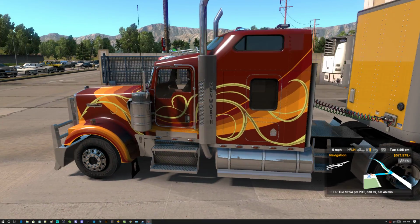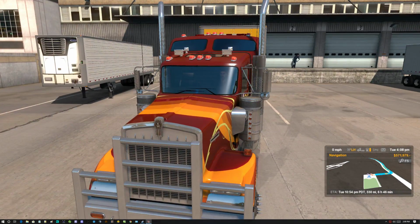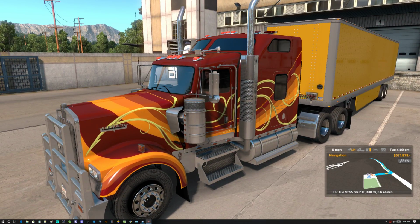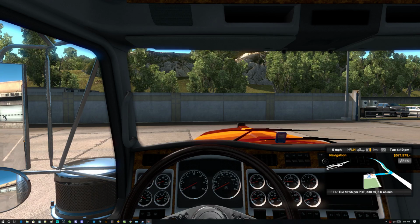And of course, this is my trailer, and right now we're sitting at a FedEx dealer, our FedEx shop. Now, strangely, this is my own trailer right here, this 53 foot box, and I'm hauling grain to San Francisco. So this is a weird load for this kind of trailer to be hauling grain in. I don't know how they're doing this. Maybe it's in bags. I don't know. But okay, let's make our trip to San Francisco.